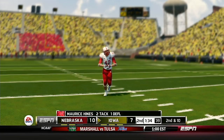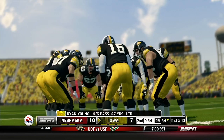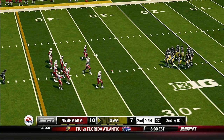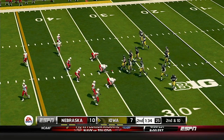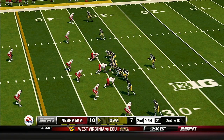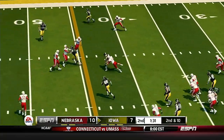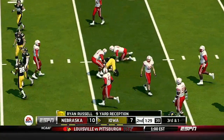Throws it, and it's tipped away. You know, for you young cornerbacks and young defensive backs, this is a great example of just being smart and efficient as a defender. Instead of taking a chance and going for that interception, he was smart. He got in position, knocked the football away, and didn't give the receiver a chance to make a play on the football. And he's tackled at the 43.